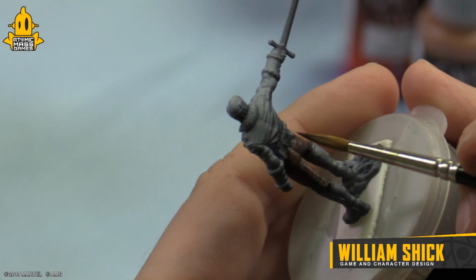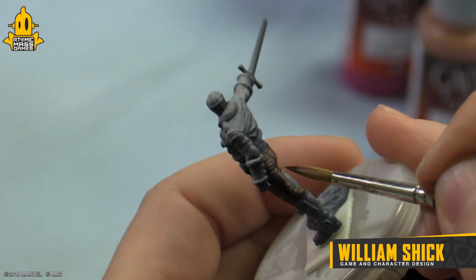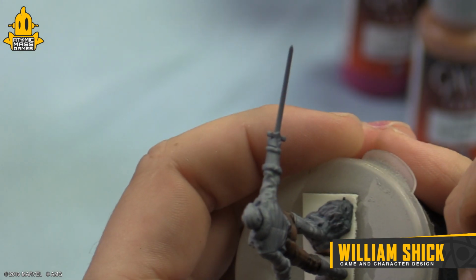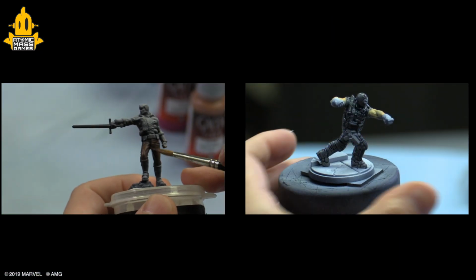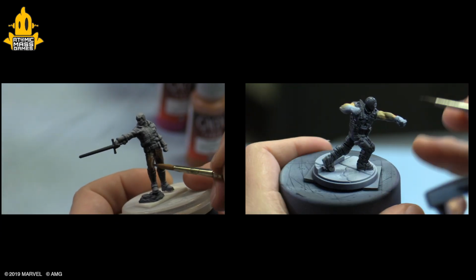One of the common critiques I have is highlight more. Don't be afraid to highlight, right? Philosophically, you can't highlight too much. Now, of course, you can blow out the highlights very quickly, but you really want to push your highlights. That's a very common thing I see in paintings.